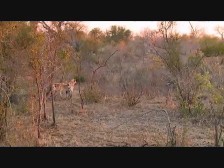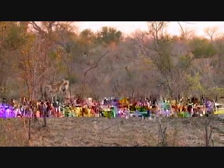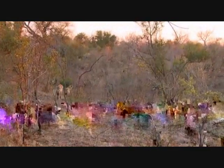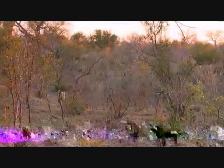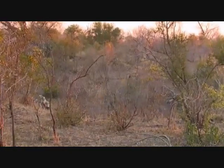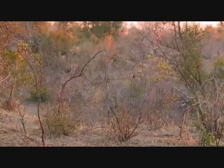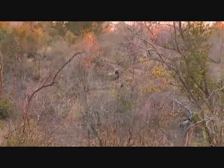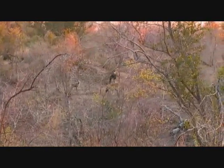But as Edward did point out, they are animals of incredible endurance and can run down their prey for many, many miles at about 50 or 60 kilometers an hour, 30 or 40 miles an hour, so they can sustain a high speed for sustained periods of time.